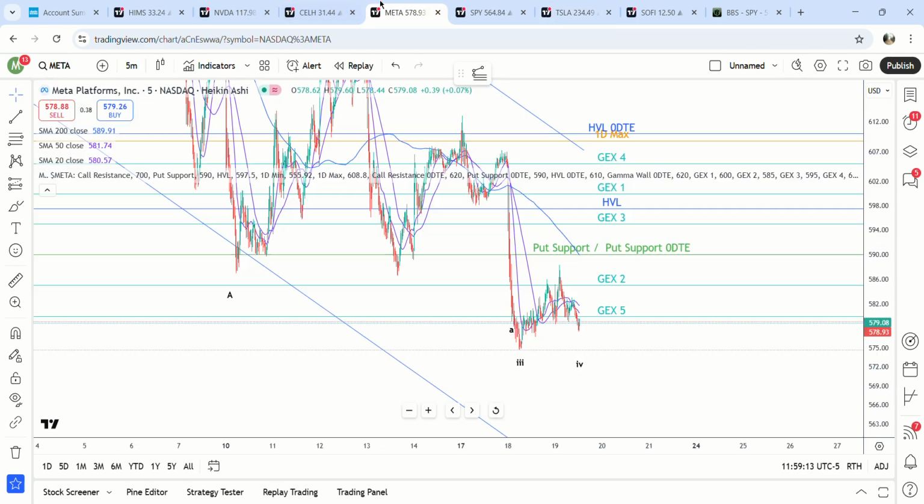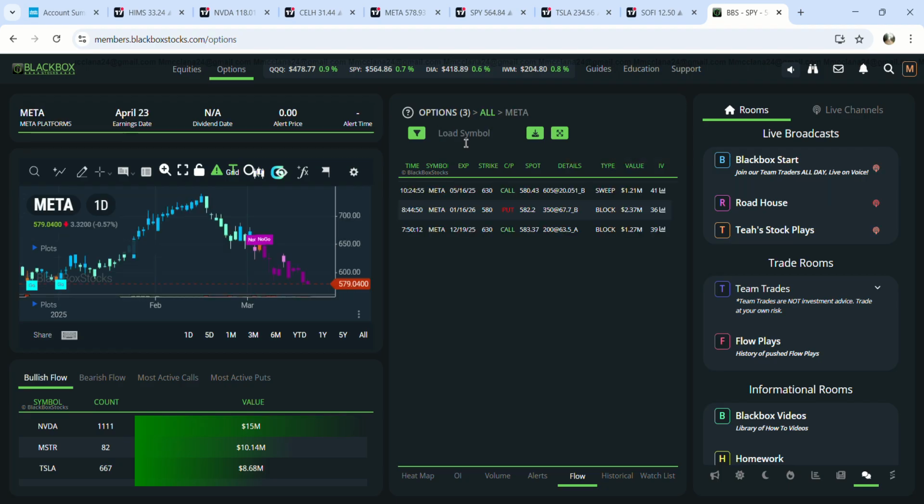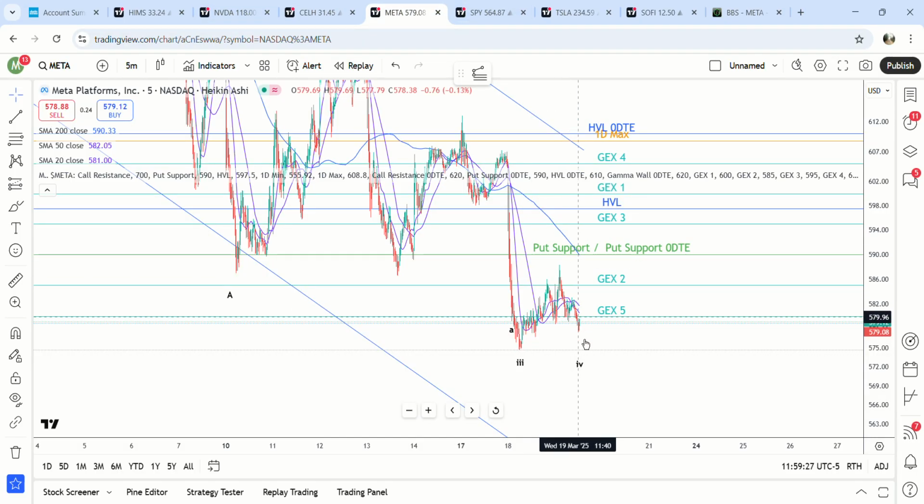Let's see, Meta. Meta also looks like it should come down. It's kind of mixed here. Yesterday was pretty bearish though. So this does look like it should come down here for one more low, maybe down to 555. So watch out for that as well.